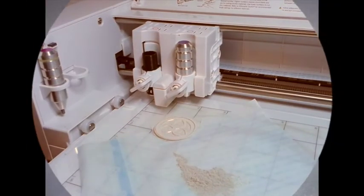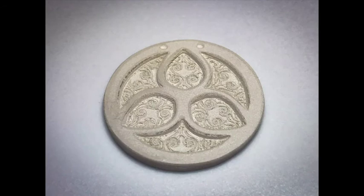So what I'm doing now is I'm going to be putting the texture on. And there we go. Beautiful. Now, I should have gone a second time with the texture, I think, after looking at it. It would have been a little deeper and more pronounced. But once you patina it, once you put enamel in there, it's going to be just really beautiful.